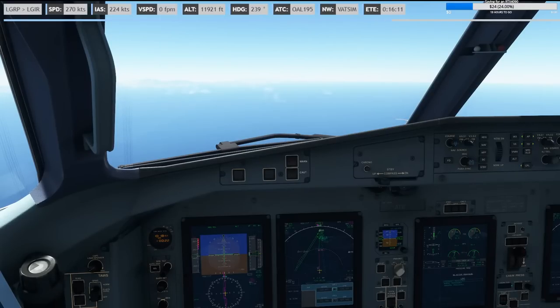And finally, how about RNAV approaches? Again, it depends on the minimum. If you have an LNAV minimum published, you add it. If you have the VNAV minimum published, you don't add it.